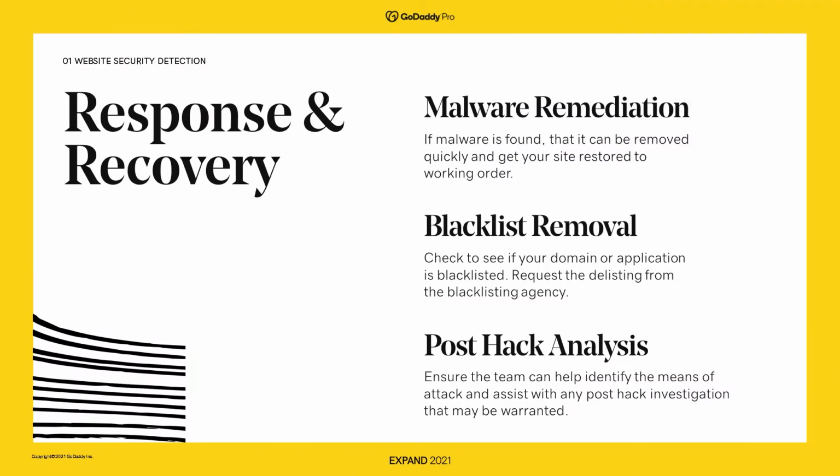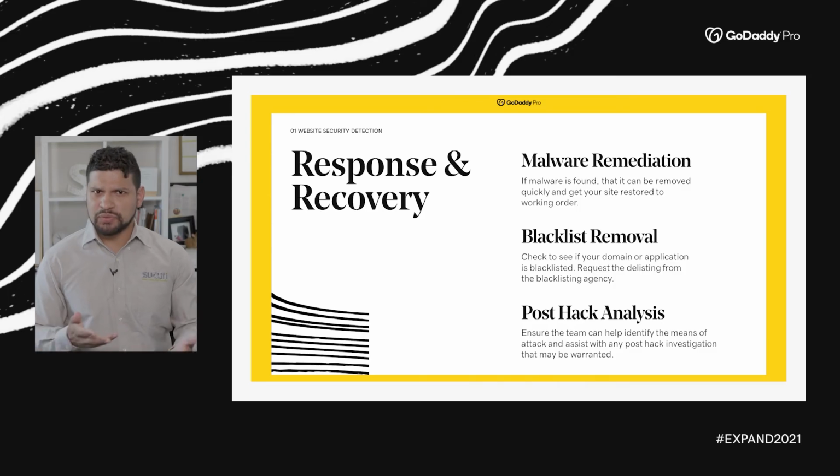So in the event of a worst case scenario, your website's hacked, make sure that you already have in place a solution that offers malware remediation, malware removal. So making sure that you can actually get someone who is proficient or capable of going in, removing all the bad stuff or undoing it, whatever those circumstances may be, so that you're back up and running in a very timely fashion. Blacklist removal is also key.